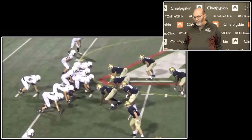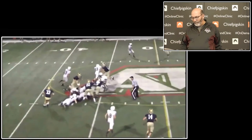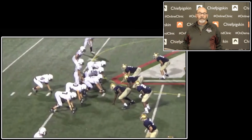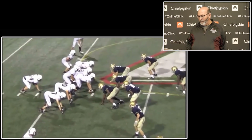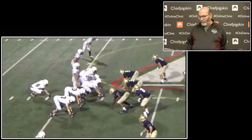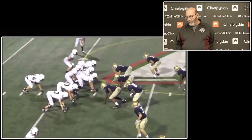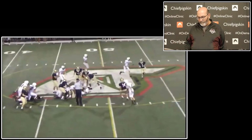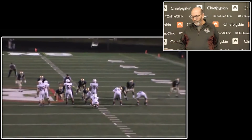Here's trips against the 3-3 stack, outside veer. Trips opens some things up for us. We feel like it gives us a cleaner read because it gets at least one guy out of there, or should. But we're reading this guy right here. And he comes up the field a little far, and the fullback sneaks himself through. Down block on the B-gap defender. Look at the end zone shot of this.